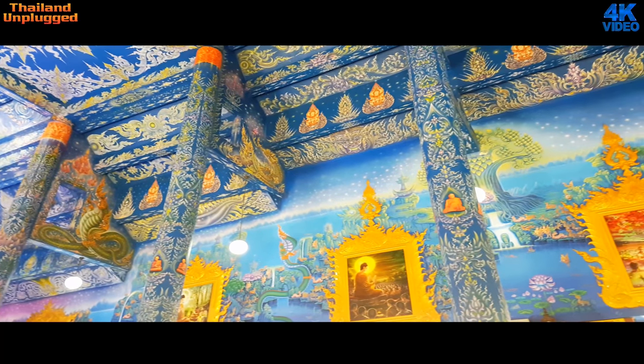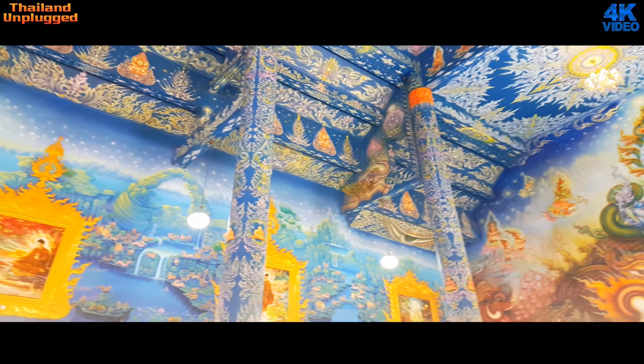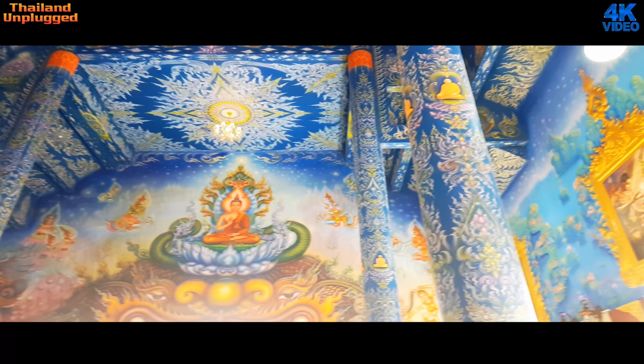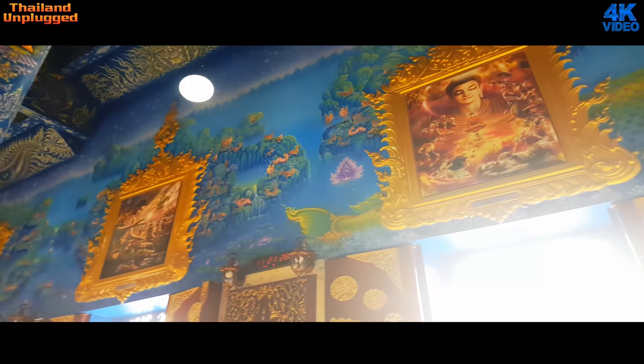Yeah, one sec. Have a look at the artwork, will you? Unbelievable. The detail in it. The whole inside of the building's like this. Fantastic.